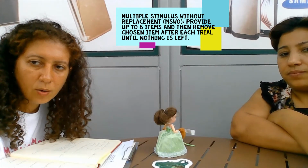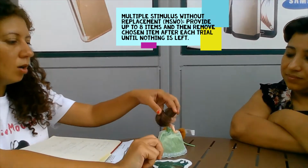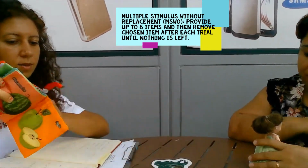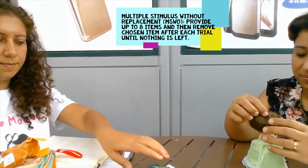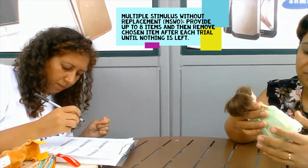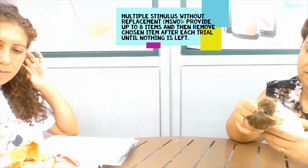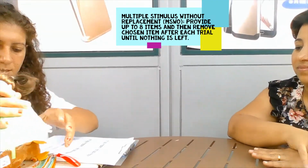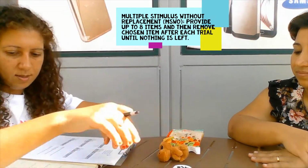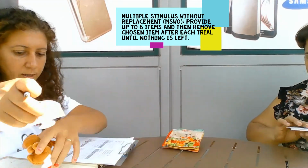MSWO, multiple stimulus without replacement. You have some cards, you have a book, you have puzzles, a doll, and a mousse toy. Pick one. All right, good choice. My turn. Okay. All right, pick one. All right, you pick the card. Good choice.